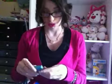And then next is a Pacifica eyeshadow. This is a natural mineral coconut eyeshadow. I think the color is coconut. I don't know.